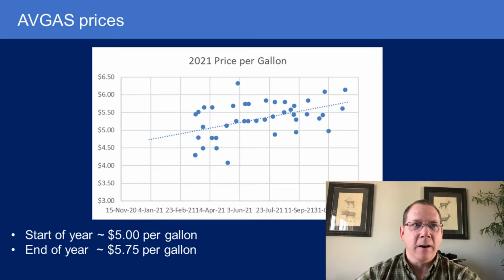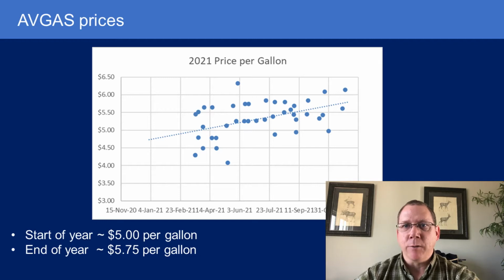So the cross plot here. On the vertical axis, the y-axis is the price per gallon, and all the little blue dots are the actual price per gallon from filling up the airplane during my flights this year, and the date is across the bottom. So this is all of 2021. There's a gap at the beginning because the airplane was in annual for a couple months at the beginning of the year, but roughly at the start of the year I was paying around $5 a gallon on average. And at the end of the year, I was paying 75 cents more a gallon. I was paying $5.75 per gallon by the end of the year.